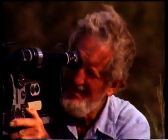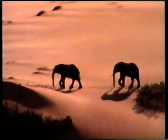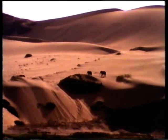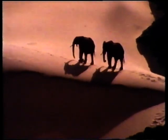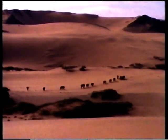The bulls went up the slip face area, and it was late in the day, therefore their shadows came in backlighting down the dune, down the slip face. It was a beautiful sight, and it was a highlight of our life in many ways, in that you can't plan these things, you can't set them up. You've just got to take advantage of when it happens and make the most of it.